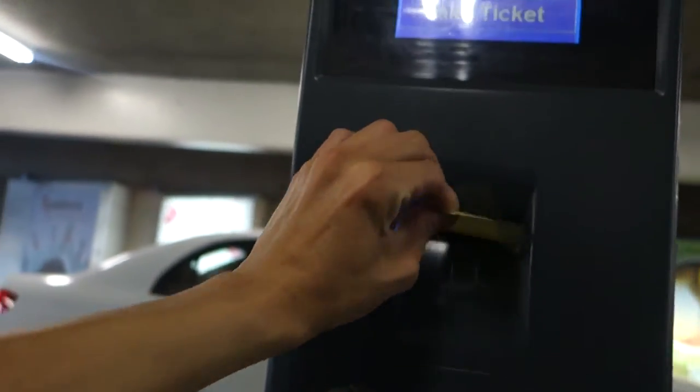I forgot they have food here, too. I'm so full right now. Alright, so you have to get a parking ticket here. Give me a parking ticket. Thank you. See, I got one. Now it's time to park. Alright, we're going to park here.